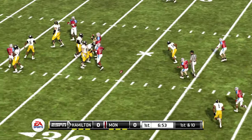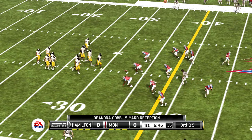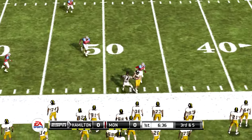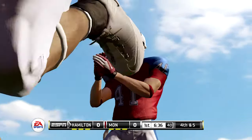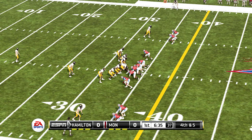Throws to the tailback, incomplete. From their own 28-yard line, second down. Fires right side, got his tailback. They gained 5 yards there. You don't have to go deep every play to be successful. They got 5 yards on the play, and that's always a good gain. Got his man, but he was out of bounds. That was a tough catch to make. He was close to dragging his feet, but he just couldn't stay in bounds.